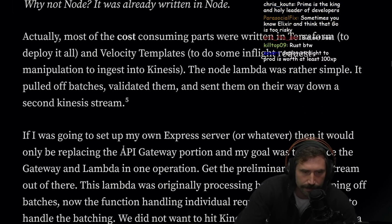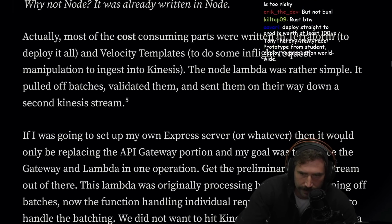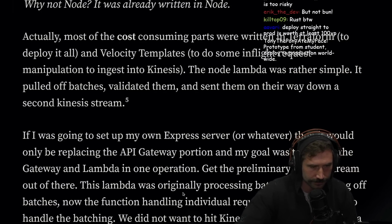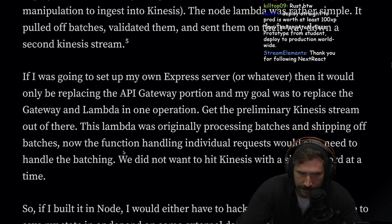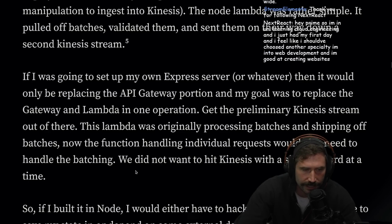If I was going to set up my own Express server or whatever, it would only be replacing the API Gateway portion, and my goal was to replace the gateway and the Lambda in one operation, and get the preliminary Kinesis stream out of there. This Lambda was originally processing batches and shipping off batches. Now the function handling individual requests would also need to handle the batching. We did not want to hit Kinesis with a single record at a time.